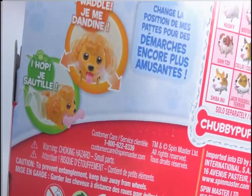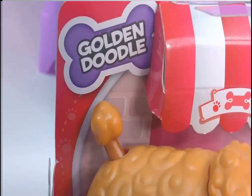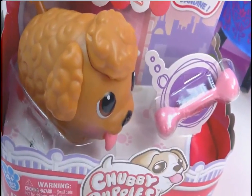Well, we definitely have to see this super dog in action! You can adopt all the different doggies in the collection! This is the Golden Doodle puppy! So it's part Golden Retriever and Poodle!